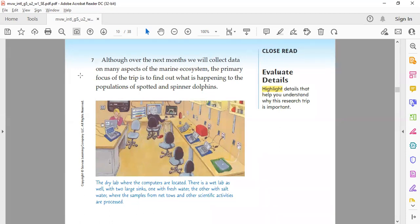Although over the next months, we'll collect data on many aspects of the marine ecosystem, the primary focus of the trip is to find out what is happening to the populations of spotted and spinner dolphins. So what do you think the goal or the aim of this research trip is? You have 1 minute because paragraph 7 is very small.